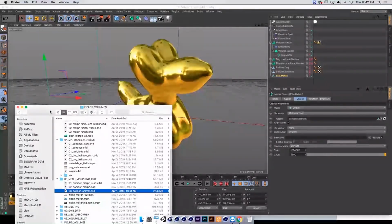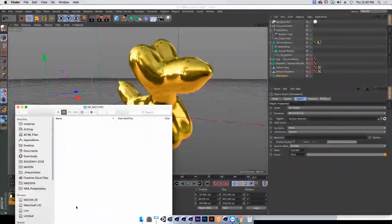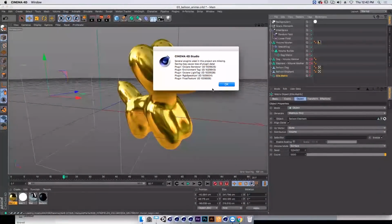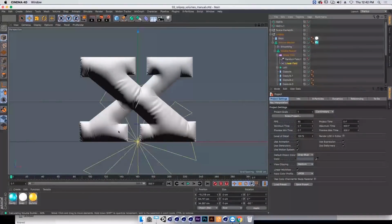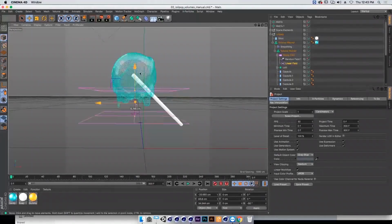Or how can I even take this very basic concept and really push it? All right, so let's do one more. Let's do melting. Let's see. Nope, not that. Not that. Here we go. So this is yet another older tutorial of mine where I would keyframe drips and stuff like this to Lollipop.